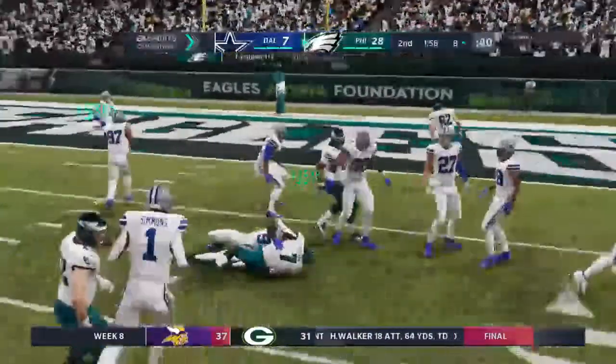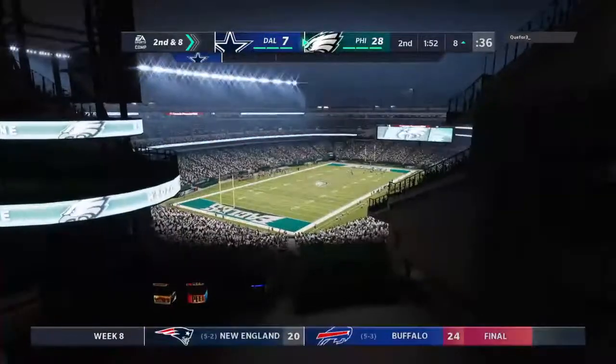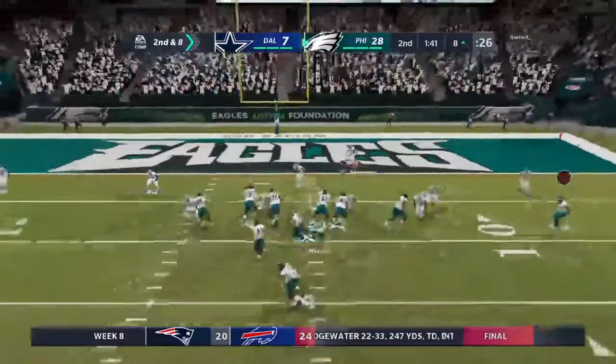And running room hard to come by here. He gets it down to the 8. 2 yards on the pickup there. It'll be 2nd and 8 there on the stop. A gain of 2.